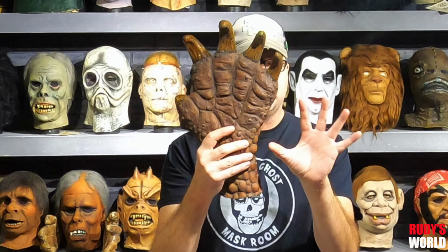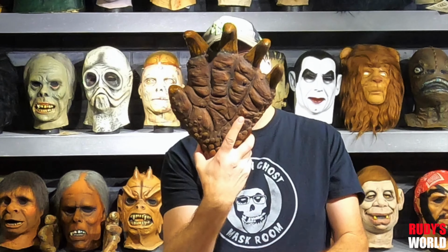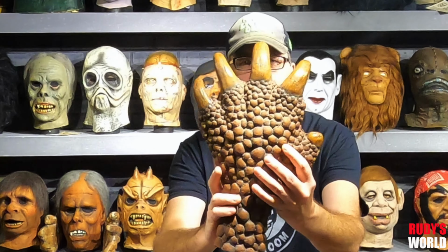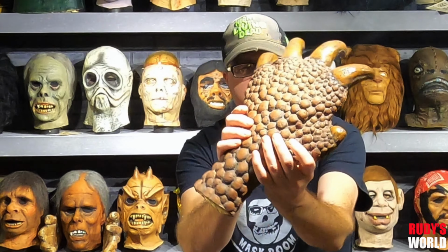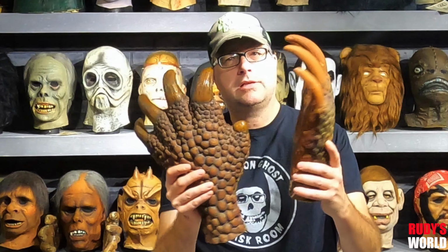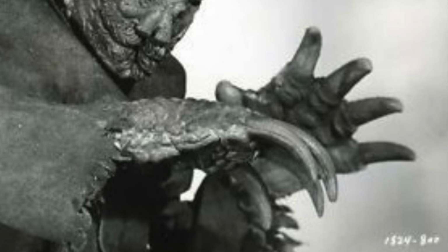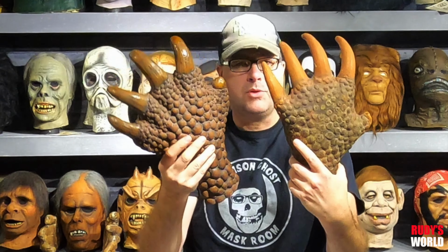I got smaller hands. I don't have the biggest hands in the world, but my God. It looks like a bear hand, like a big bear claw, but isn't that cool? That is said to be cast from that movie mold. If you look at the stills from the film, though, it looks like the claws are a lot skinnier and longer, like the 1970s pair. Who knows? They probably had different molds.